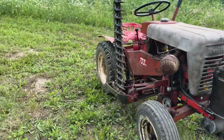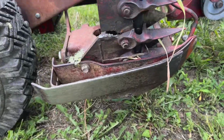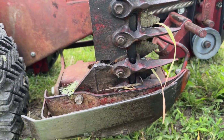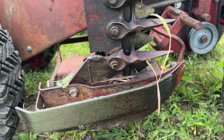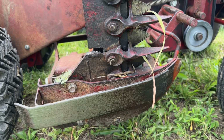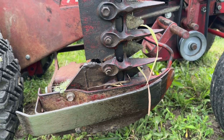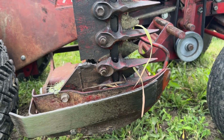I do have a little bit of repair to do on this sickle bar. It looks like there was a weld that was repaired at one time before. It has since cracked again. And so now it is time for a little bit more reinforcement, a little bit more welding, and we'll put this back into service.